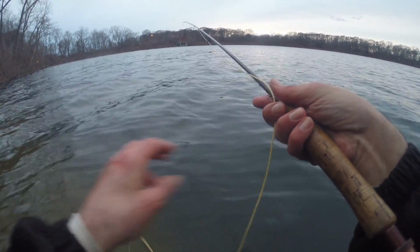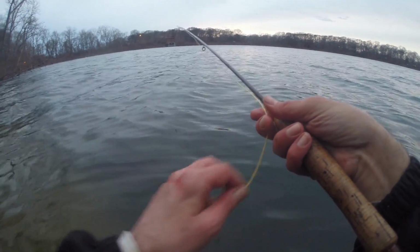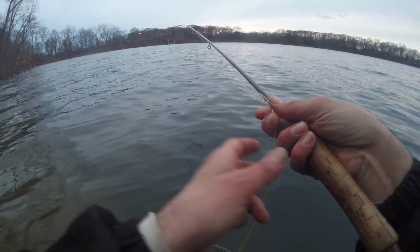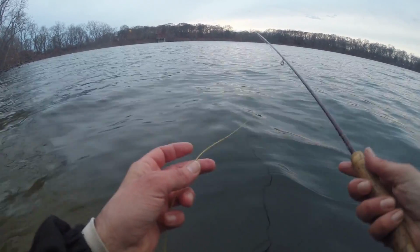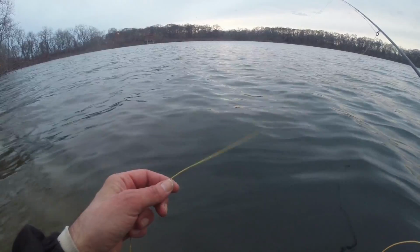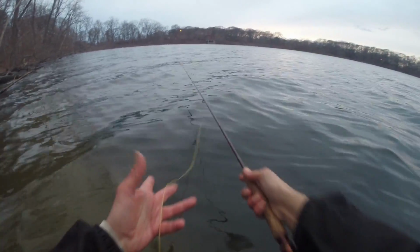I had one bite off. I saw one come up and miss. And I had that last fish as that grand finale. I actually put in some time today. I took a long walk to warm up and tried a few other spots, and came back here and got that last fish. But I'm going to take a few more casts for sure and get out of here.